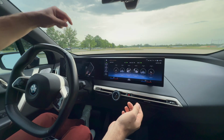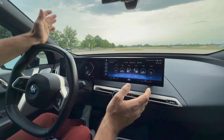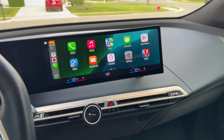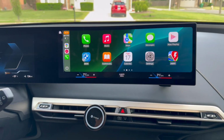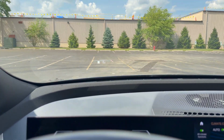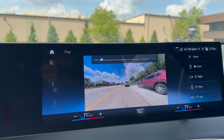Speaking of the screens, this was the first BMW to ship with the iDrive 8 system, and it comes loaded. Huge curved display, wireless CarPlay and Android Auto, wireless phone charging, a heads-up display, and even 4-way dash cameras built into the car.